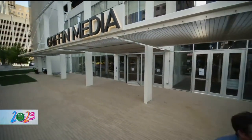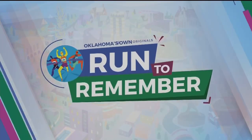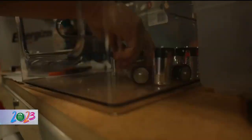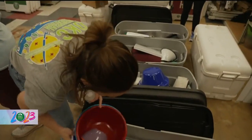Our Lisa Monahan shows us what it takes to get the marathon across the finish line. Oklahomans banded together with acts of service following the 1995 tragedy. The Oklahoma Standard, as it's known, now drives countless volunteers with the same spirit of generosity to make this marathon possible. For every foot that crosses the finish line, dedicated, hardworking people are willing to lend a hand.